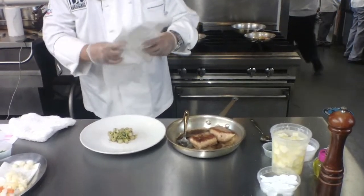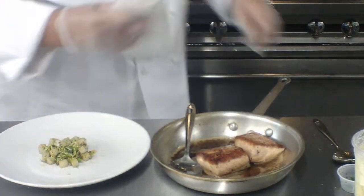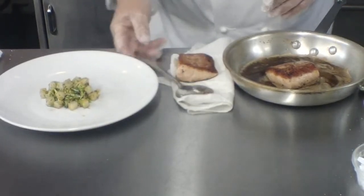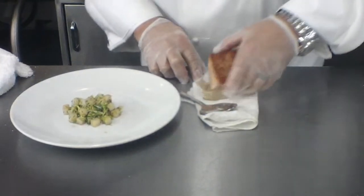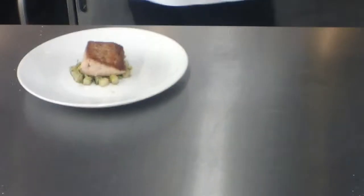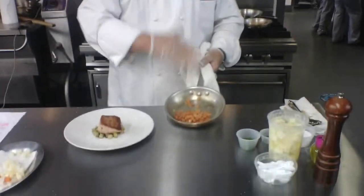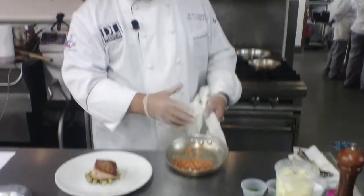Salmon is my main element. My garnish is my starch of potato and my vegetable of the Brussels sprout. Set that right on top. And we're going to finish it with our tomato. Again, very simple. Olive oil, tomato, a splash of white wine, a little bit of salt, a touch of sugar because I want to bring a little bit of sweetness out of the tomato. And then some fresh chive.